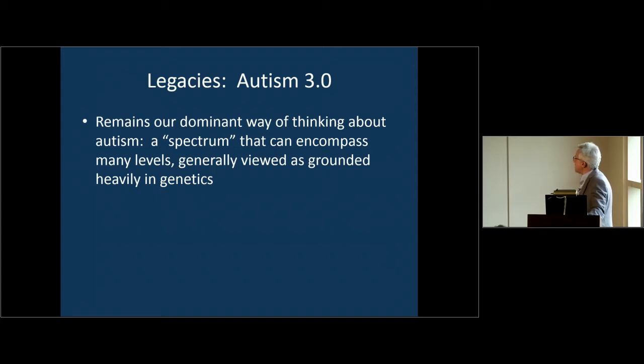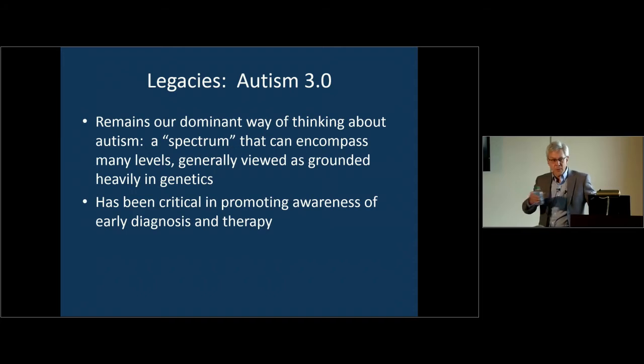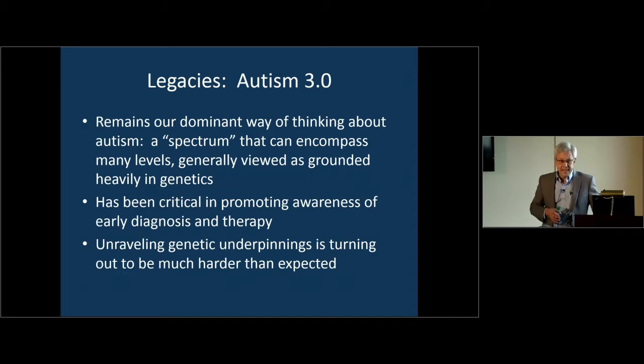This is the 3.0, neurodevelopmental autism. It is our main framework today, and we still think of autism as heavily grounded in genetics. This has been very critical in promoting awareness of early diagnosis and therapy. It is worth saying that the Human Genome Project was in 2000, and autism researchers expected to be much further along by this time in understanding the genetics of autism. People like Michael Rutter were hoping to find maybe 8 genes accounting for autism in different combinations. Well, today it's hundreds of genes, none of which are exclusively associated with autism. So the story of what's really going on is still unfolding, right?